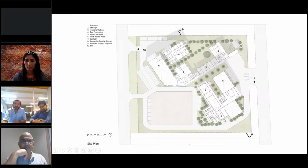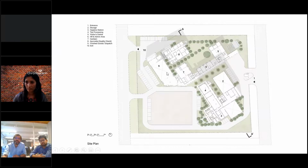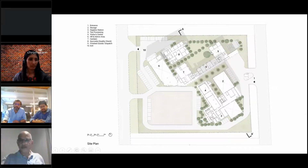And as soon as we enter, number 3 is largely the storage block where all the goods are stored and unfinished goods come in. And number 4 is again largely the tea processing area. And I guess through a conveyor belt, it gets linked into number 9, which is largely the packaged goods area. So there is an overhead conveyor belt which connects the finished goods to the packaged goods area. Number 7 is the counterpoint of the experience center, which is the canteen, which Balram spoke about, and it is nicely connected to open areas all around. Number 8 is a small block which I think focuses on all the Ayurvedic products.